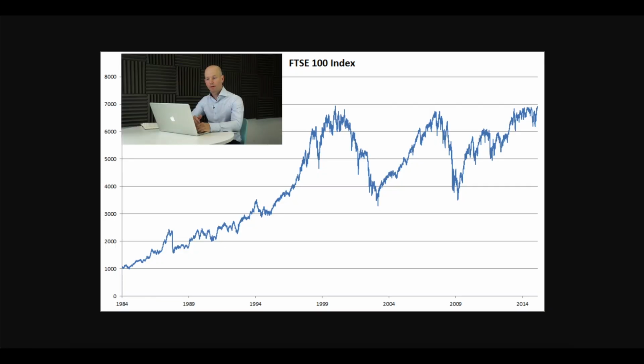So what I have in front of me now is a chart, just something I've quickly pulled up from Wikipedia. It's the price of the FTSE 100 index from 1984 through to just after 2014. And it shows that back in the 80s, it was trading at about 1,000, and actually today, while I'm recording this, it's almost hit 8,000. Not quite, but from 1,000 to almost 8,000, we can generally understand that over time the stock index goes up. So just bear that in mind.